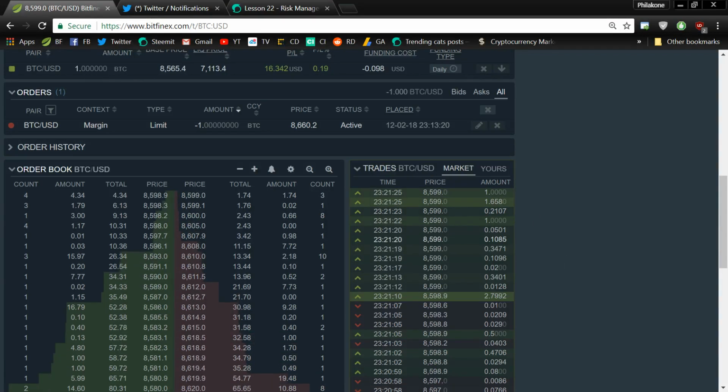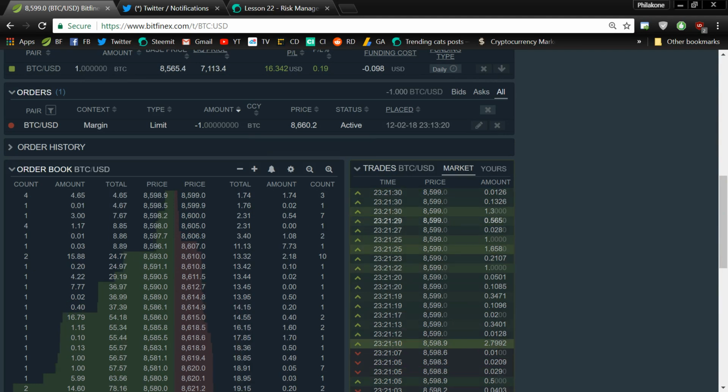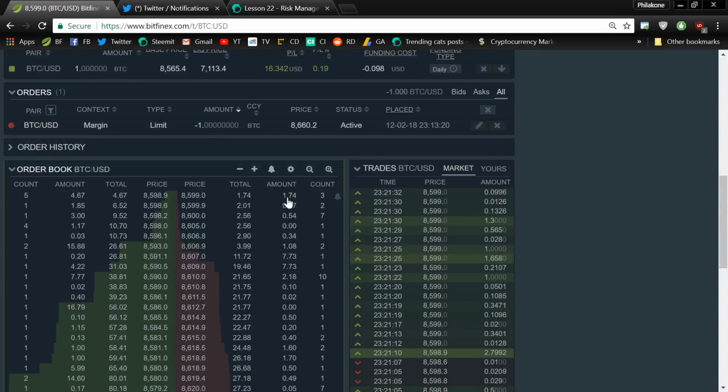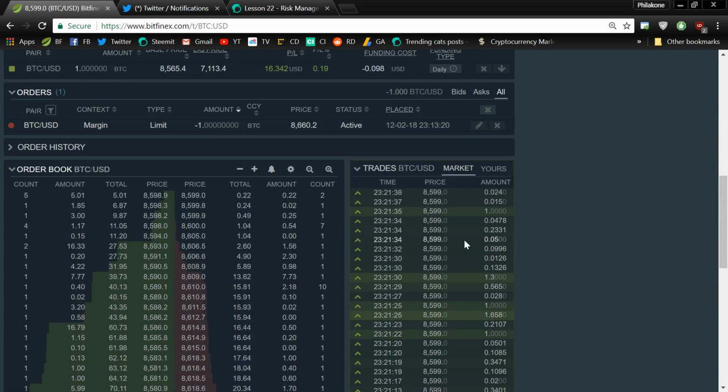So what we see is these guys try to drive up the price, right? At 8559, and a lot of people are buying at 8559, but look at the count right here. This is what a hidden wall is, okay? So this side refers to the people buying, right? It shows the order book and everybody buying and selling.